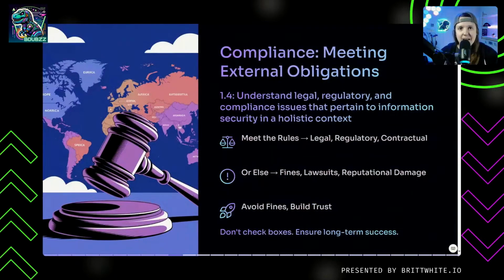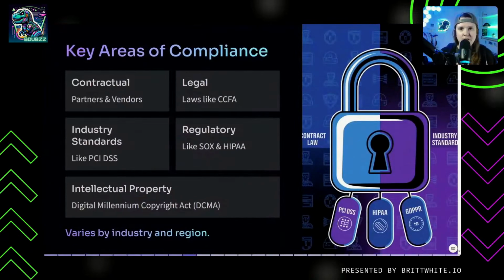Let's take a look at some of the key areas of compliance that organizations have to navigate. We have contractual obligations, which are the agreements with your partners and vendors. And then we have legal requirements. We have laws like the Computer Fraud and Abuse Act, the CFAA. All of those things we have to consider. Industry standards, like PCI DSS for credit card data. And then regulatory requirements, like SOX for financial controls, or HIPAA for healthcare data. This list is not exhaustive, and it varies by your industry and your region. Think about how data breaches can expose organizations to legal risks, especially if negligence is involved.